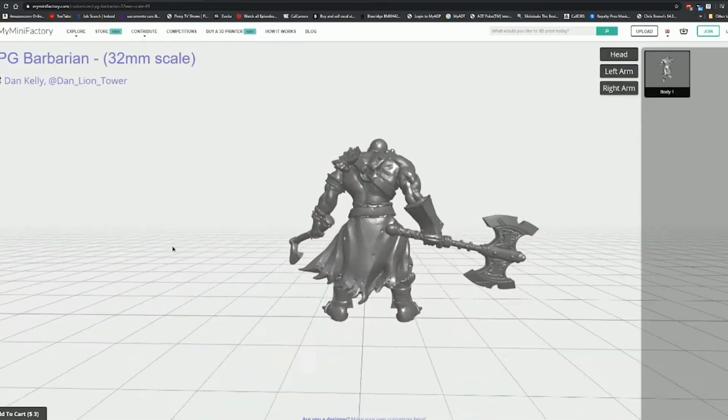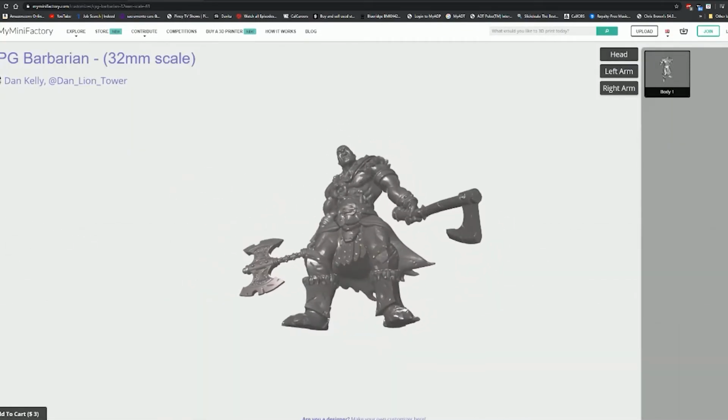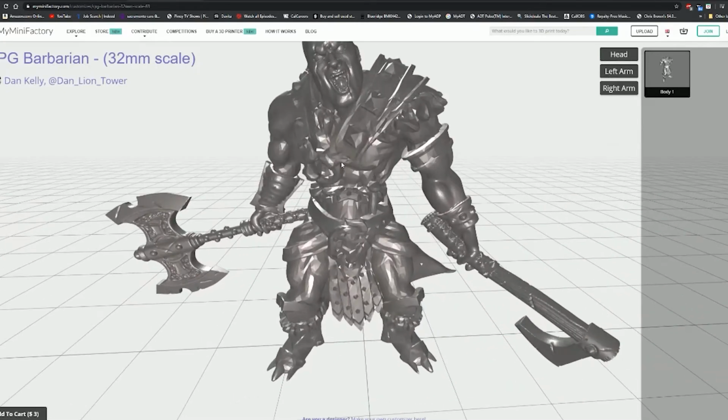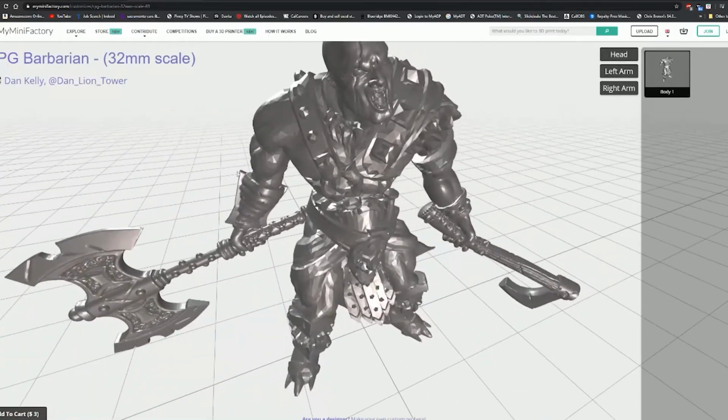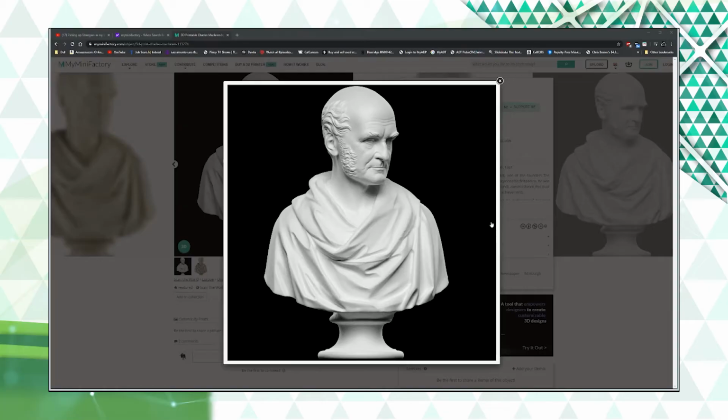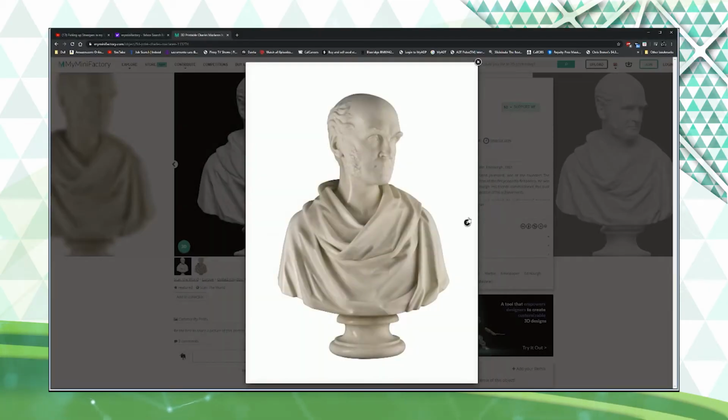If you're a designer, you'll want to make sure that you test your own designs. People are going to want to see what you've designed actually printed. So print your designs after you've designed them and then show it off. And that's how people are going to trust you.